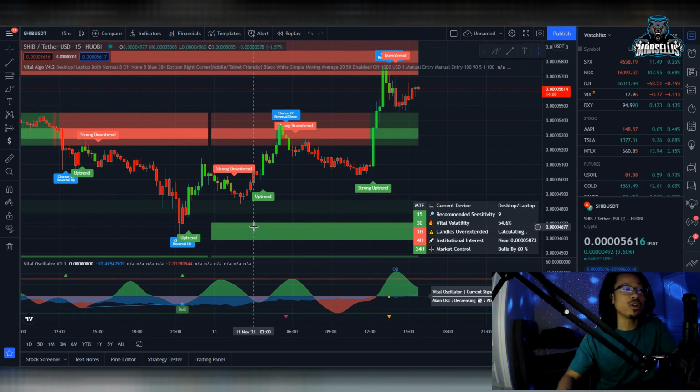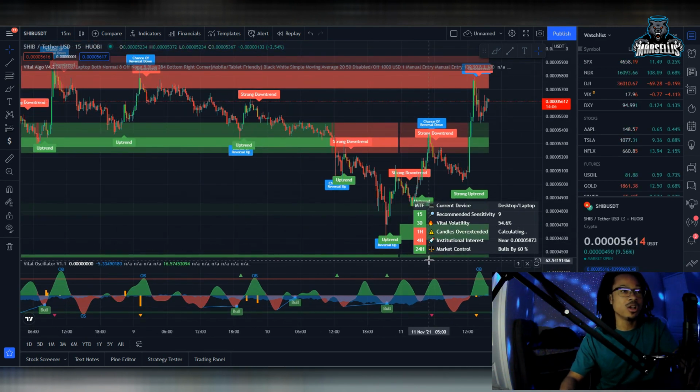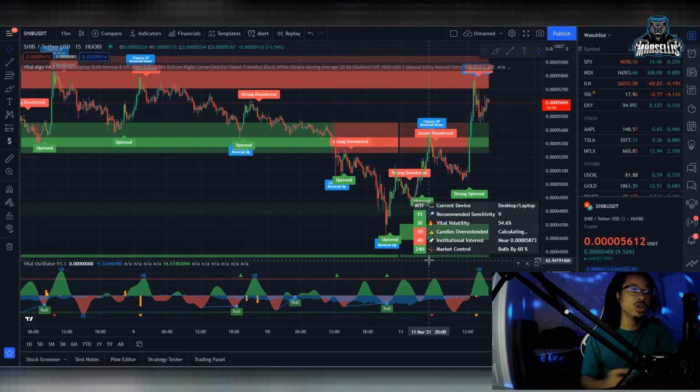Now, let's go right over Shiba Inu. The first thing I want to mention here, the 24-hour market control is in control by the bulls by 60%.